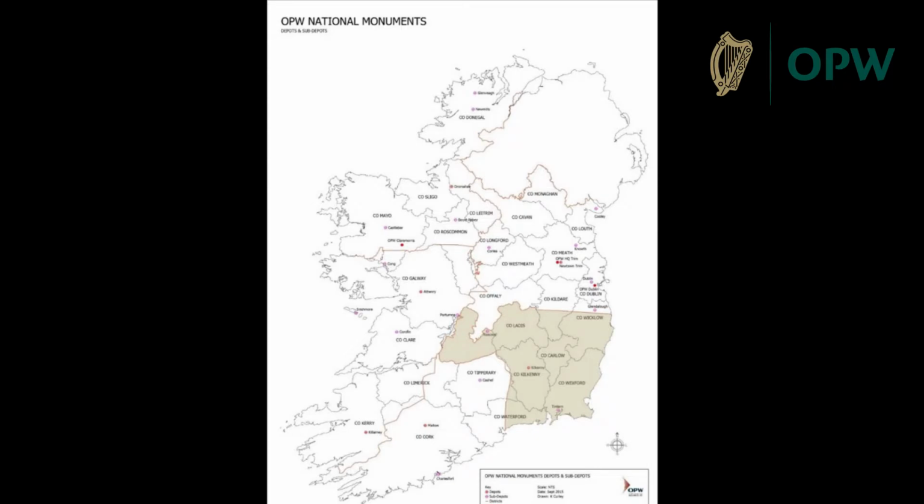The major area of work of the National Monument Service involves the preservation, protection, maintenance, conservation, management and presentation of over 750 national monuments in state care. Of those 750, I am responsible for the care and presentation of 123 monuments, together with 15 visitor services sites. National monuments in state care range from the Neolithic period, which are over 5,000 years old, to structures that have been built in the last 100 years. There are examples from every period and classification.